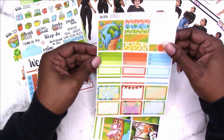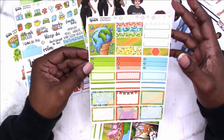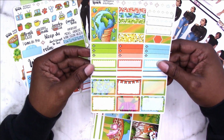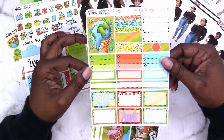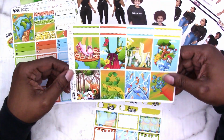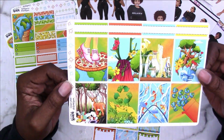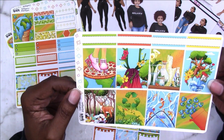Then this is the quarter boxes, washi strips, half boxes, all the boxes and a full box. But it's so vibrant and fun. Okay, and then this is the full boxes. Look at her shoes. And she's on the pizza.